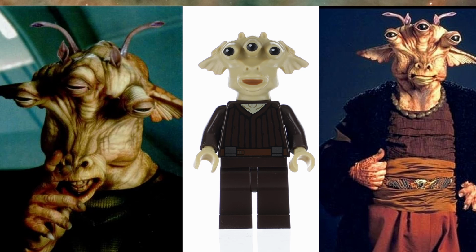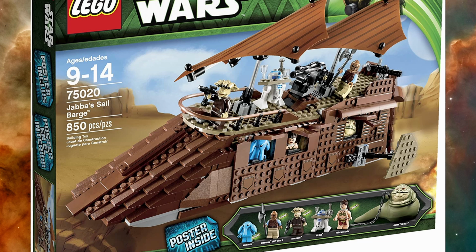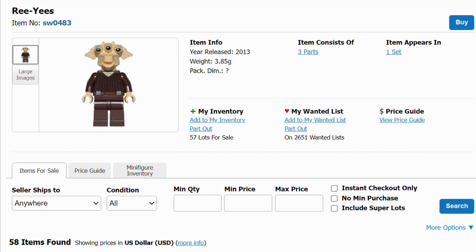Reese is the only Grand minifigure LEGO has ever produced, in spite of that species being quite popular throughout Star Wars lore. He appeared in the 2013 Jabba's Cell Barge set, and he now sells for anywhere in the $30 to $50 range.